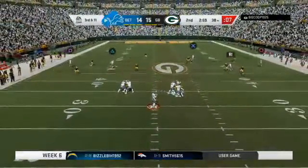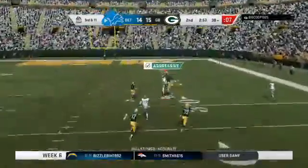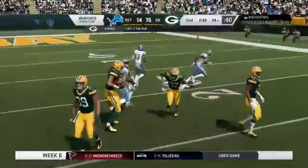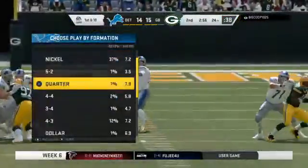From the gun, here's Stafford. He'll rifle this one deep right. And for the third time here in this half, it's intercepted. Kevin King with a pick.